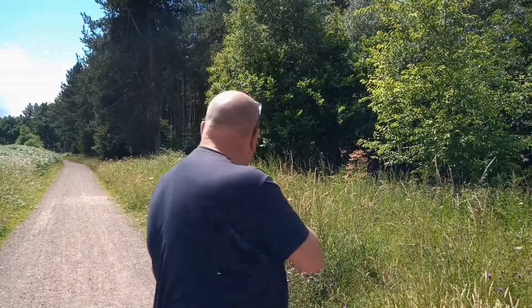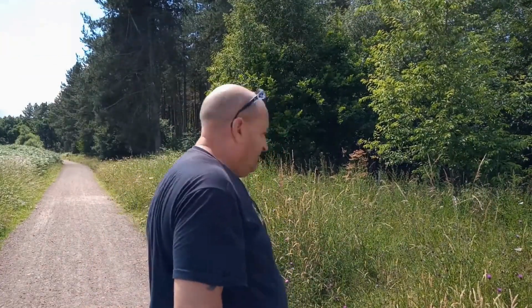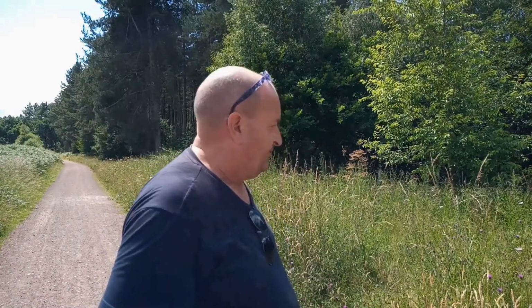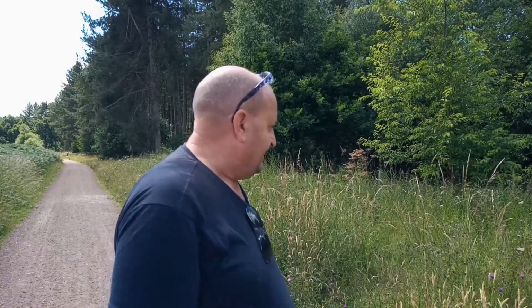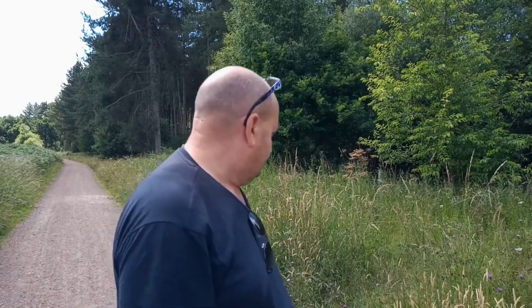Just stopped by the side of this forest track here. It's quite unusual in anywhere in the Sherwood Forest area because it's extremely flower rich, and consequently it's full of insects. So I might have 5-10 minutes here and see what I can find. There's a number of butterflies already. It's a smashing little area.